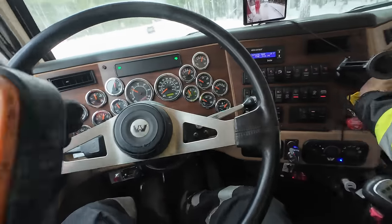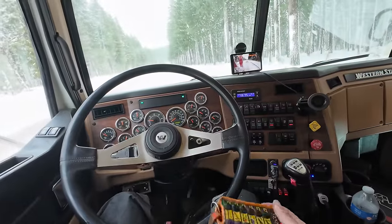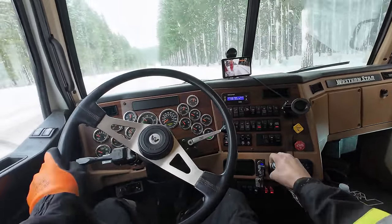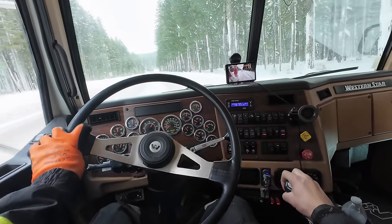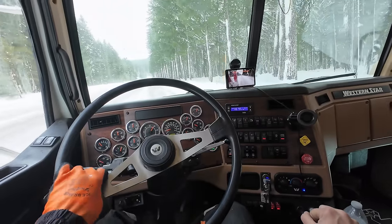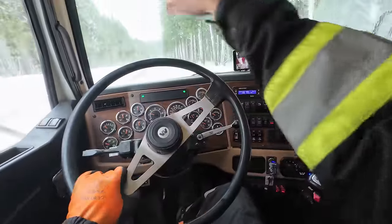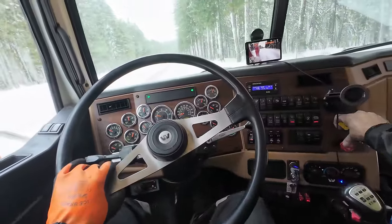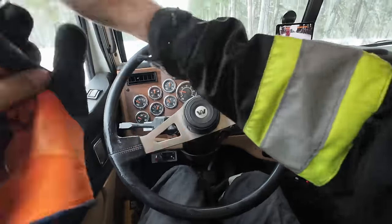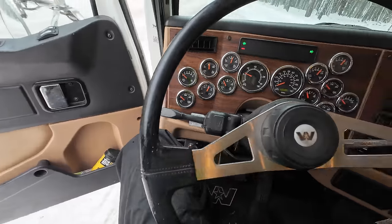Okay, we are going to flip our PTO, and I'm gonna go straight up here. And that way he can go in a straight line and get a good run going before he has to turn around me. I want him to go up the hill first. That way I know he doesn't have any problems taking off again, because it wouldn't be the first time I pulled someone out and then they were still stuck.